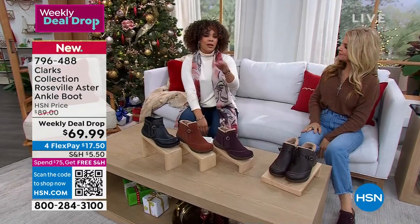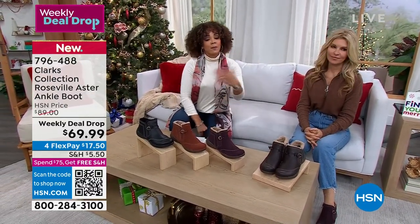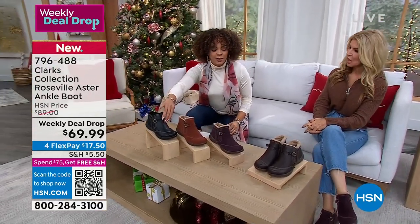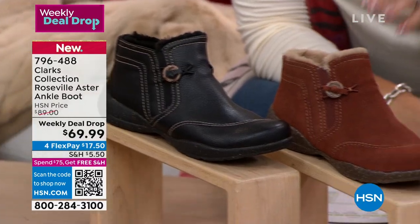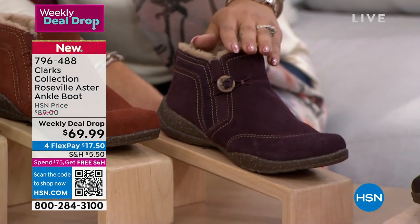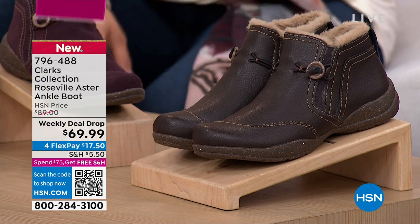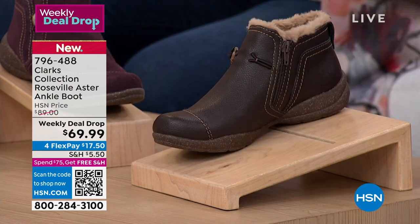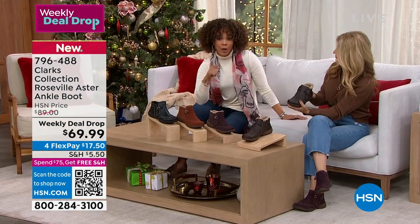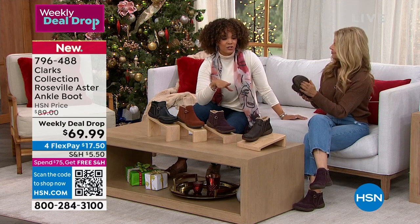So what's really great at this weekly deal drop price, our ladies are getting genuine leather or genuine suede, depending on what color you pick. So in that leather option, and I love the faux fur lining, we do have it in the black. And then if you come on over, this is your mahogany. It's mahogany suede, burgundy suede, and then last but not least, we have it in that brown leather. I'll let you know right now, black has been very popular. This is brand new. Hundreds and hundreds of you have already picked this up, so I don't want you to miss out because we have medium or wide width with half sizes, and we have whole sizes up to 10 and 11.